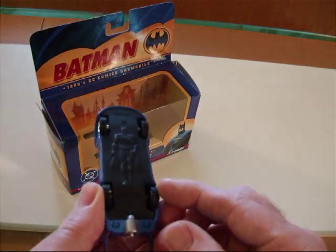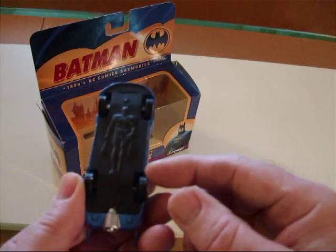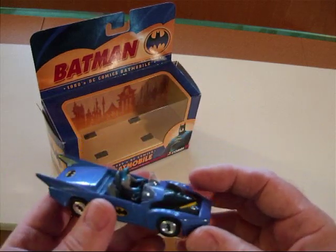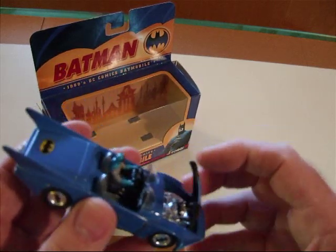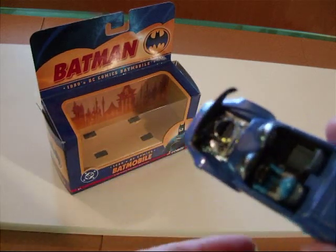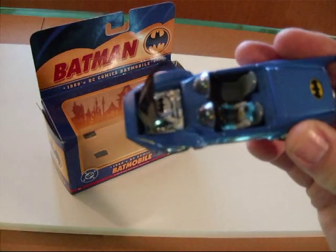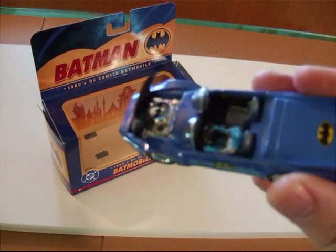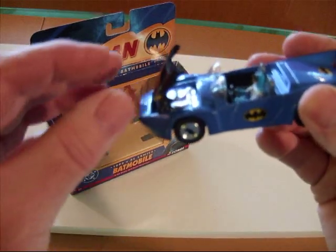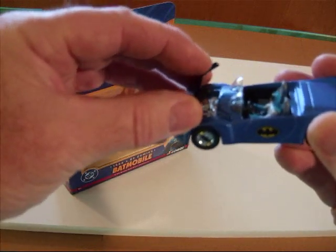Again, they depicted Batman cast into the base plate, which is a plastic base plate. The car is all die cast. And this one's got an opening hood, some engine detail, and a bat cast into the air cleaner, which is kind of neat. Really, they did a lot better job on this one than they did on the 66 version.